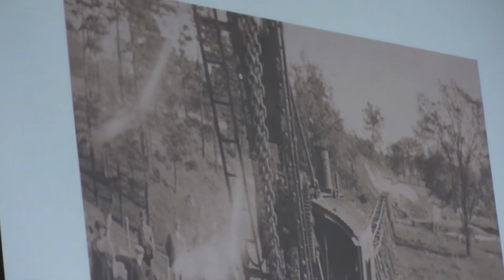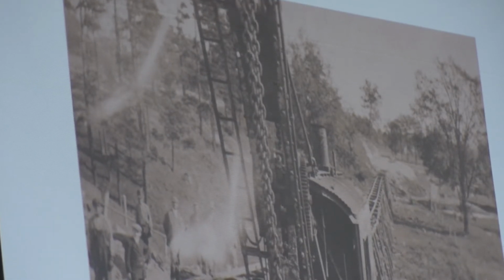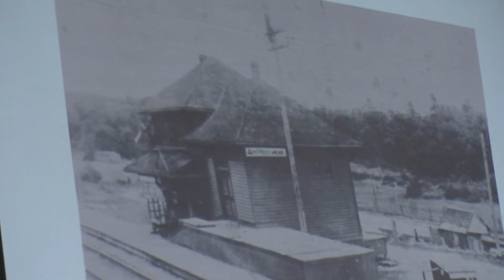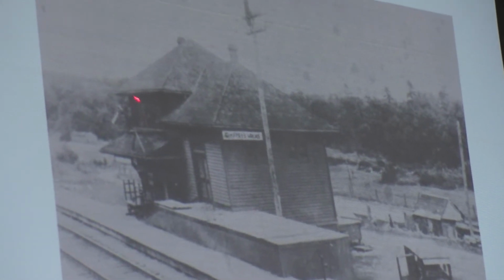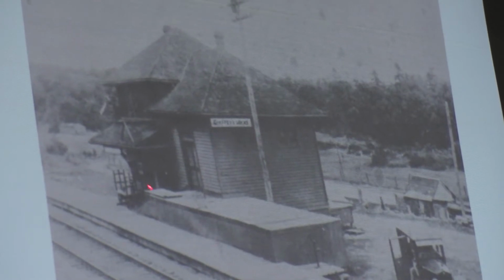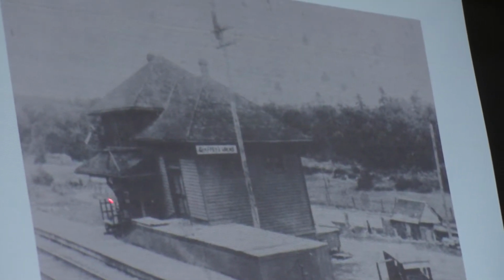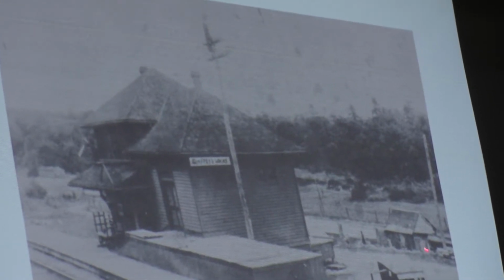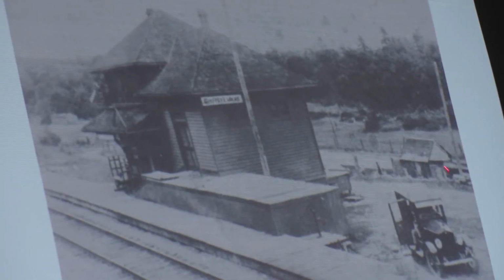Yep. But then you go back over here, and here's the train station. The Chaffey's Lock train station, and the station master lived up above, right there. And all of the freight went in through this door, and this is where you went in to buy tickets. This was part of a farm that was down here. There was a farm, I've got another picture that shows the farm, but there was a farm down here.